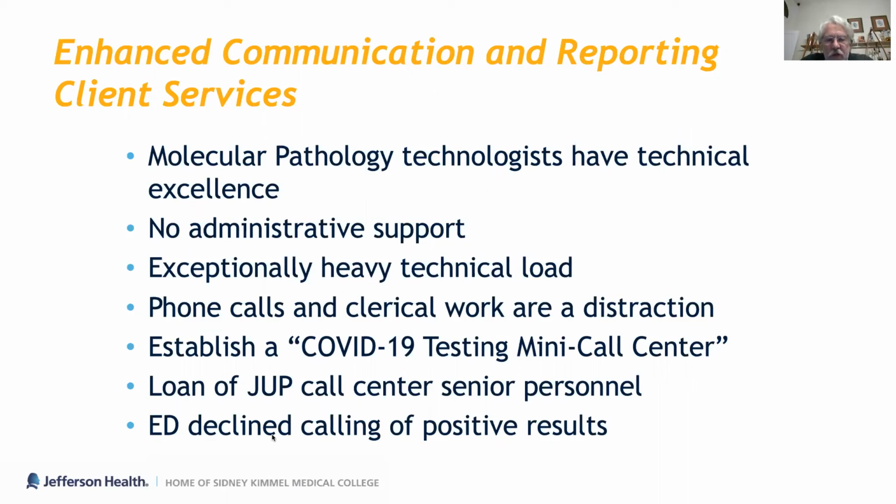So we decided that phone calls and clerical work would be a distraction. So we established a COVID-19 testing mini call center. We were able to receive essentially the loan of some senior personnel to help with clerical activities. And another aspect that helped us was the ED declined receiving calls for positive results.